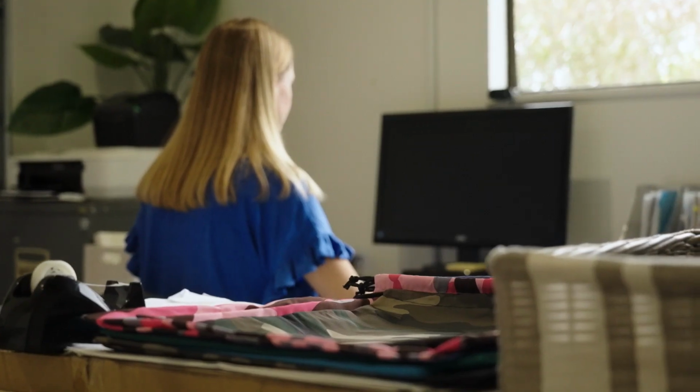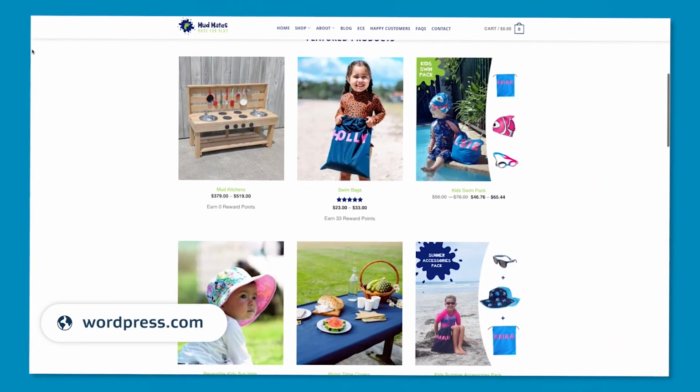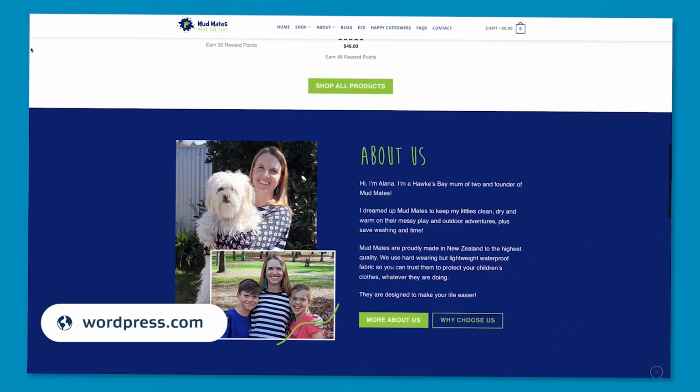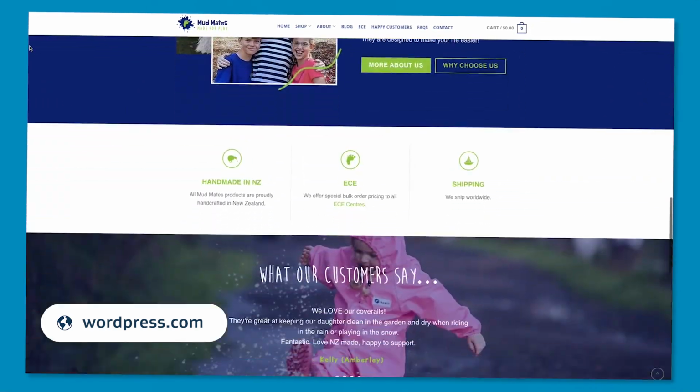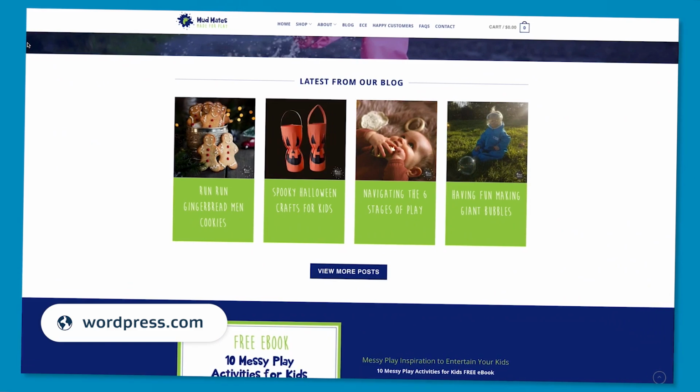The website's a really crucial part of my business. That's where all the sales come in. I use WordPress with WooCommerce as the e-commerce platform. Basically with WordPress you choose a theme and then it's fully customizable and flexible, and you can also add numerous plugins to make the site as user-friendly as possible.